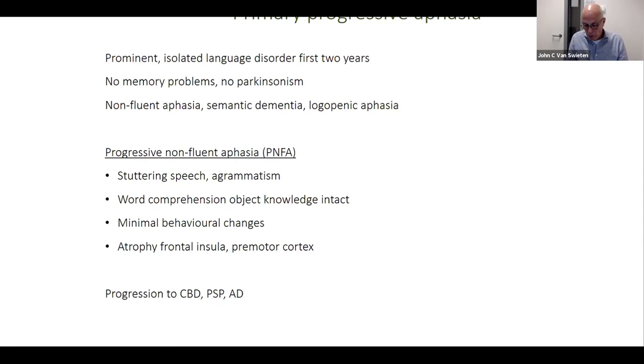But what's important also is that if you have a patient with non-fluent progressive aphasia, it frequently develops over years into a corticobasal syndrome or into a PSP. And sometimes the distinction with Alzheimer's could be difficult.